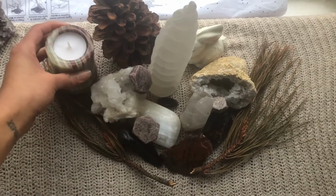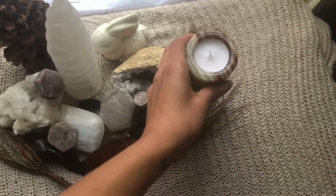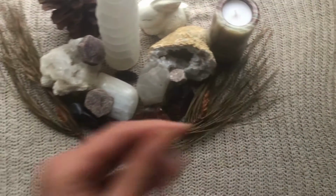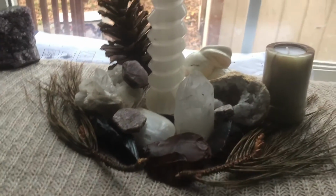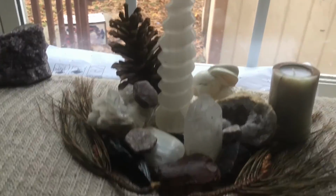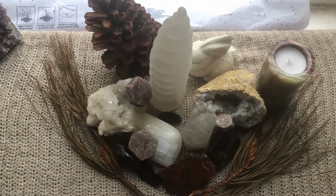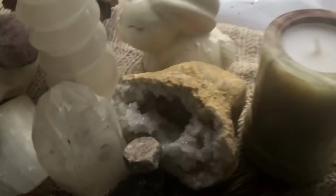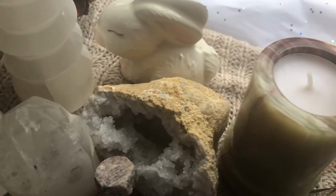So here's everything so far. I just wanted to give you a close-up of everything and how everything looks. Especially the beauty of the crystals. You can tell I am captivated with how pretty these crystals are. Especially that geode. We were so surprised when we cracked that geode open. Make sure you check my birthday vlog to see when we cracked it open because it was awesome. But yep, this is all my crystals. This is my altar setup.